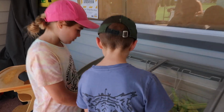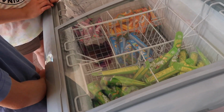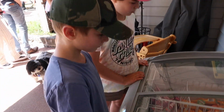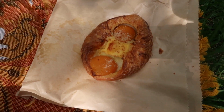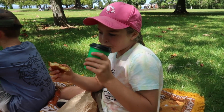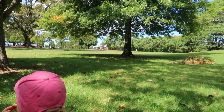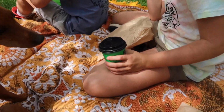Ice cream stop. Choose a juicy. Pit stop, time to refuel. We just got takeaway today from the cafe over there. So we got coffees.